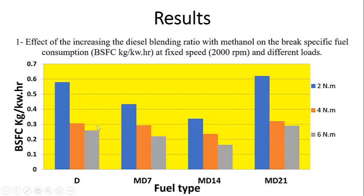So this means that blending diesel with up to 14% of methanol would save around 40% of the fuel used in the engine. This is at load value number 2, which is labeled in the blue color. And increasing the load to 6 decreases the BSFC values of all fuel types. The reduction in BSFC values was also seen at load 6, with around 37%. This reduction in the BSFC values is due to the increase in the blend fuel burning and evaporation rates compared to pure fuel as a result of adding methanol, which has higher oxygen content.